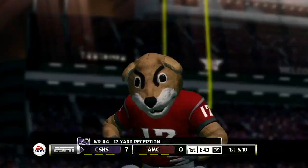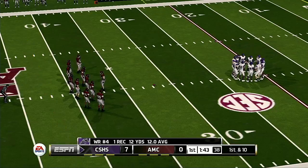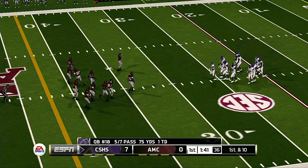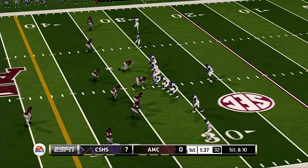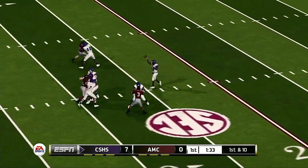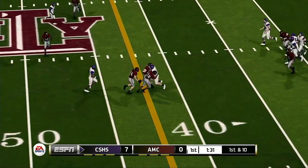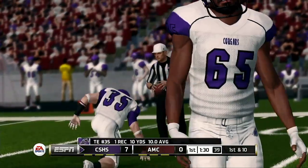What concentration! And he's taken down at the 32. It's first and 10. Ball on the 32. They'll bring him down at the 42.